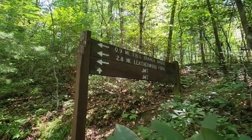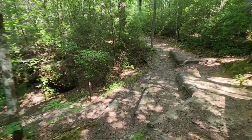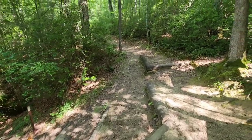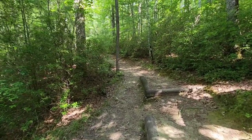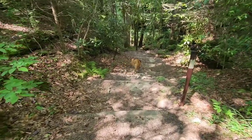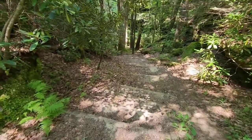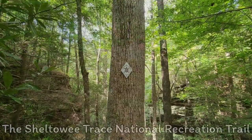All right, so here's the trail junction with the John Muir Trail, the Sheltowee Trace, and the Grand Gap Loop Trail. Instead of hiking back out to the car, back the same way we came in, we're going to drop down here, take the Sheltowee Trace down to the Big South Fork of the Cumberland River, see if we can't see Angel Falls from this side of the river.